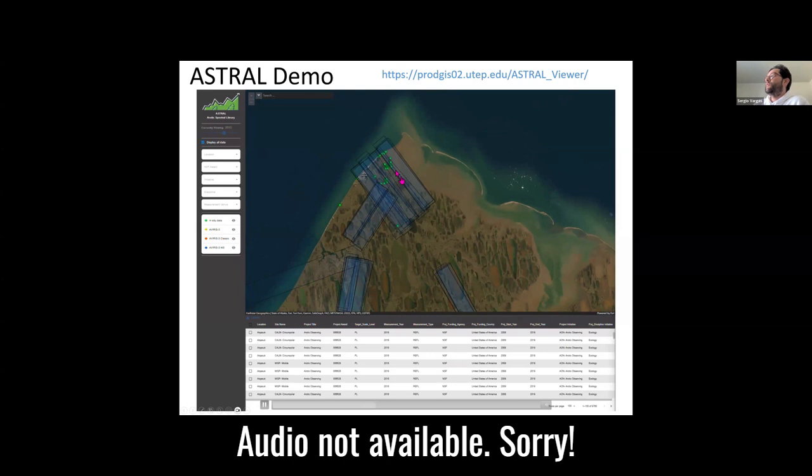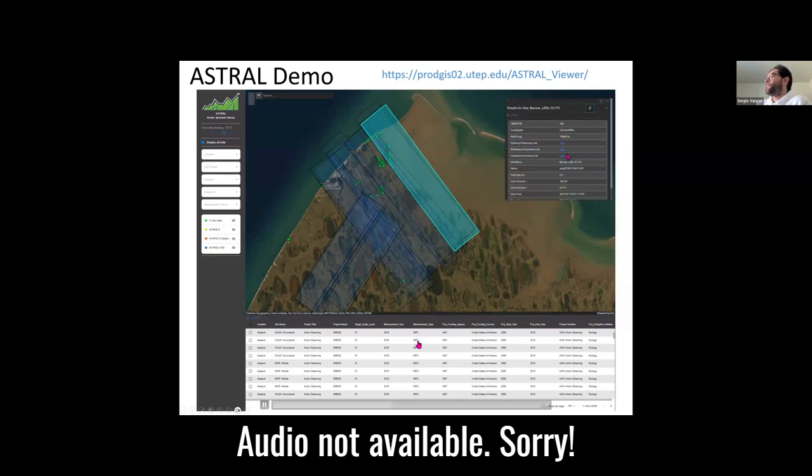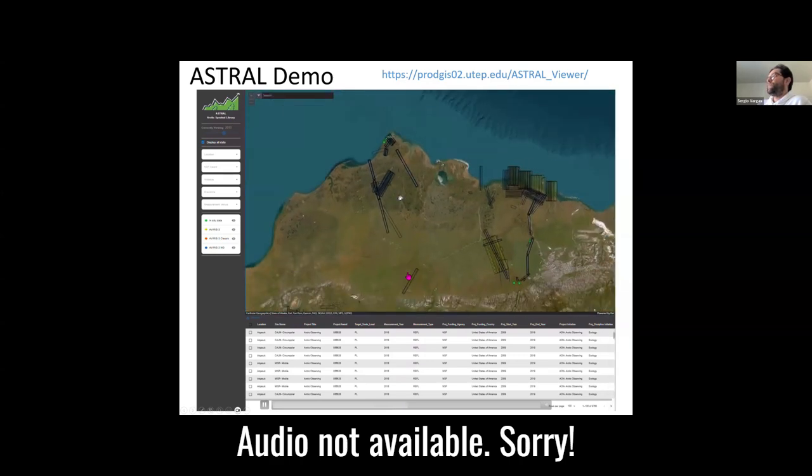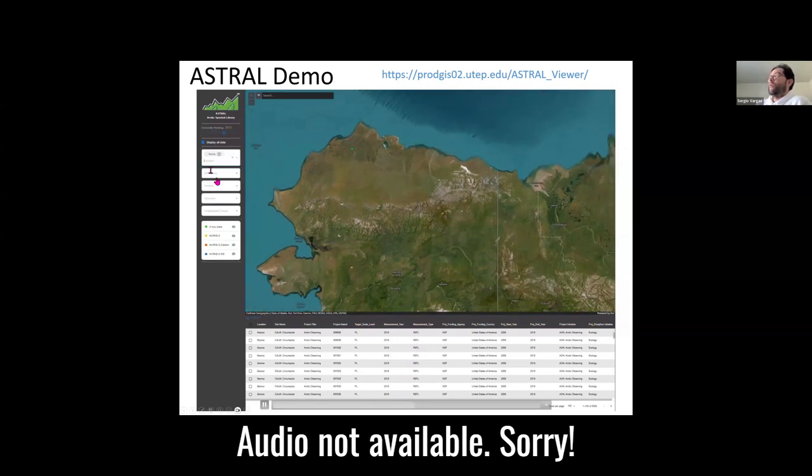This feature also helps with discovering data and overlap between in situ and average flight lines, for example. You can click on the flight lines and get metadata for the particular flight lines. You also have the ability to download the average flight line link directly from the app. You can filter by location or other fields like initiative, discipline, or NSF award number.